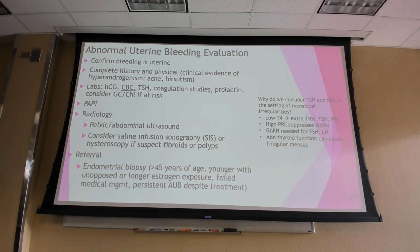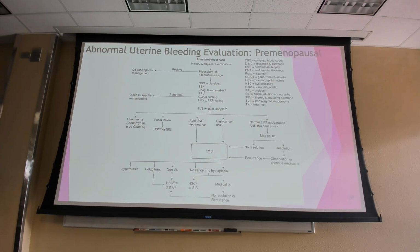Okay. For patients that are over the age of 45, or if they're younger than that, they have risk factors of unopposed estrogen, postmenopausal, they failed medical management, those patients need to be referred. You can't hold on for a year. You're typically not getting endometrial biopsies, and usually they're going to need an endometrial biopsy.